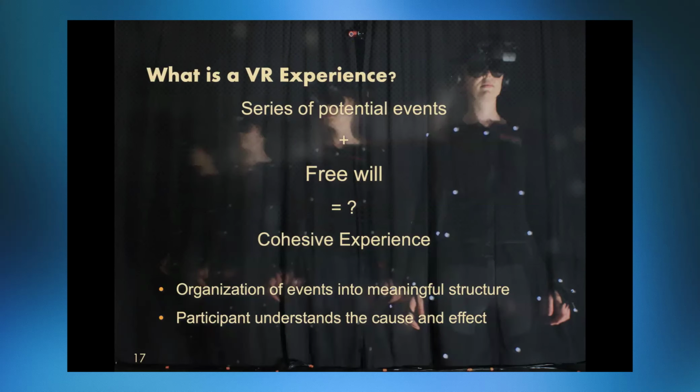So now what I want to do is look at some of the characteristics of VR as a new medium. What exactly is a VR experience? Well, it can be very open-ended. It's not something that's set in stone like a book or an authored film. It is, in its essence, a series of potential events where the participant has free will to go where they want, do what they want, and maybe interact with this thing, maybe not.